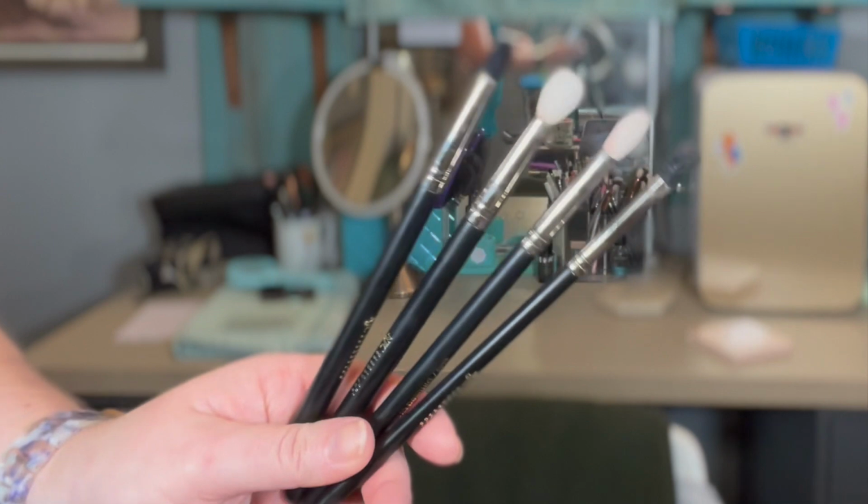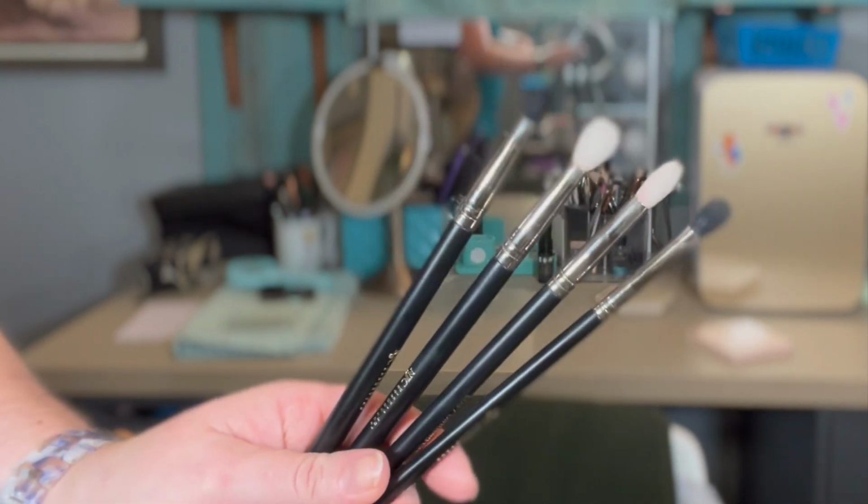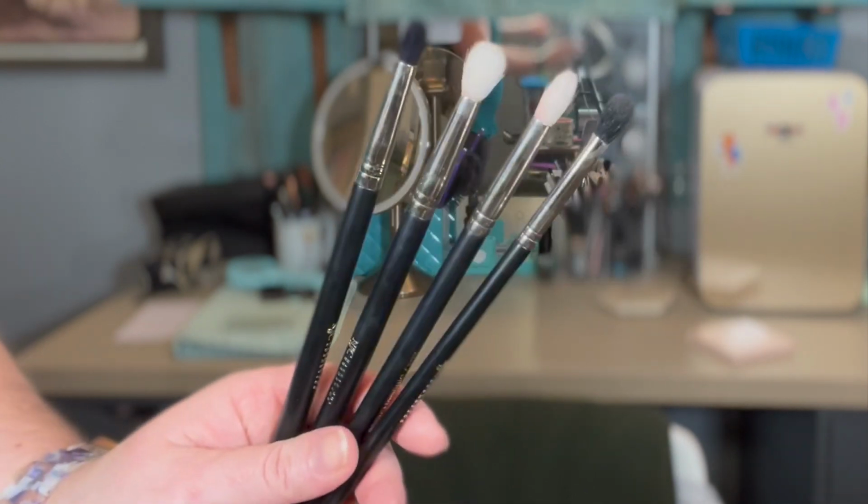I would purchase more brushes from her line, but right now I kind of have enough brushes in my collection. I've honed in on the brushes that I like. So if you guys would like to see my favorite brushes, let me know down below, and I'll do a short or I'll do a video on what some of my favorite brushes are. But I love these. I would purchase more. If some of my other brushes end up dying or falling apart, then I would repurchase them with these brushes.